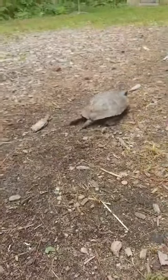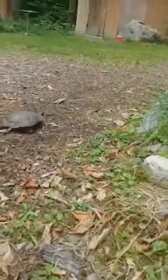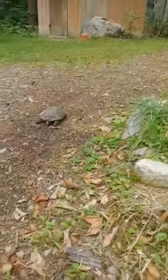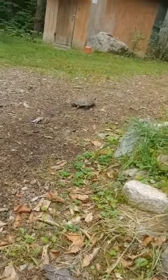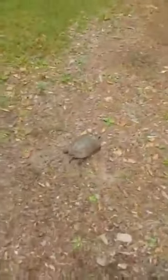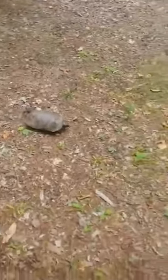So we know he really, really loves his tomatoes. So sometimes I give him a little bit extra than we normally would, just because he really enjoys it. But just like the other turtles, he does only get fed every other day, every couple days, just because he is a reptile, so their bodies are much different than ours.